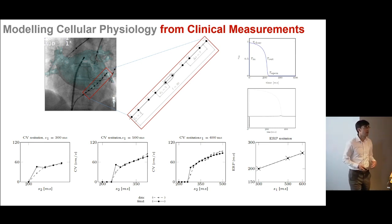So once you've made a mathematical model characterizing the conduction velocity and effective refractory period restitution for a particular region, you can combine those to start to think a little bit more about what type of activation patterns these parts of the tissue can support?